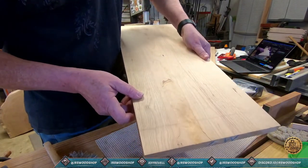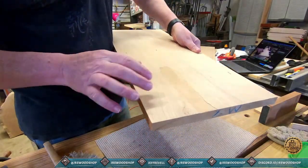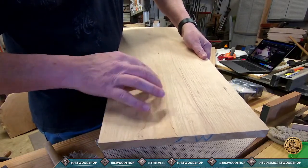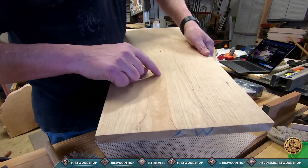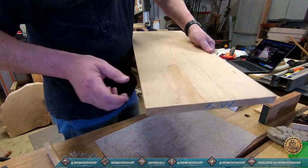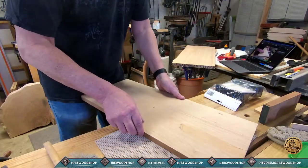But you can see the area I'm talking about, but you really can't tell the depth of it. It's hard to tell from the camera angle, but it's deep where it chipped this one huge cathedral pattern piece of wood out of here. And that being said, I can't use any of this for my bases. But what I can do is figure out how wide this is.